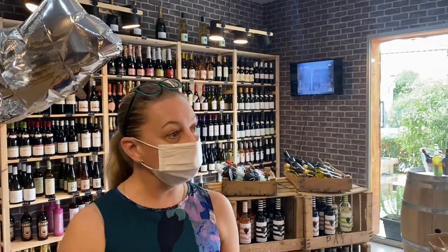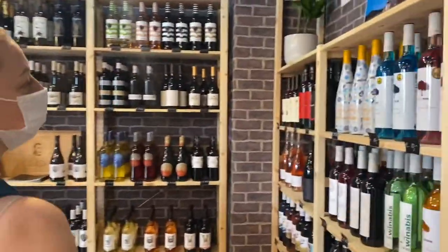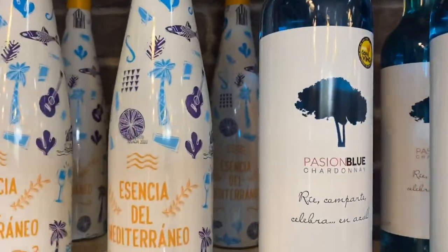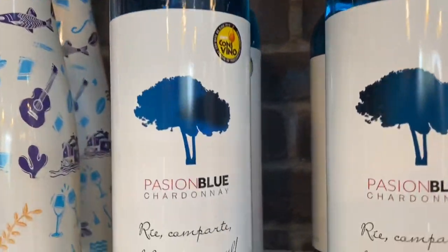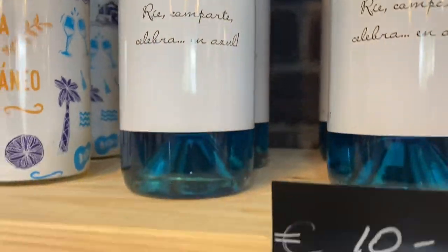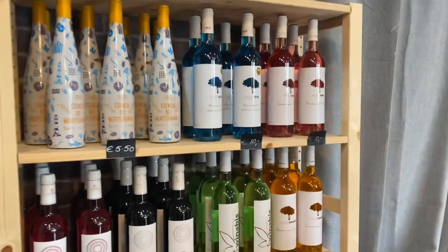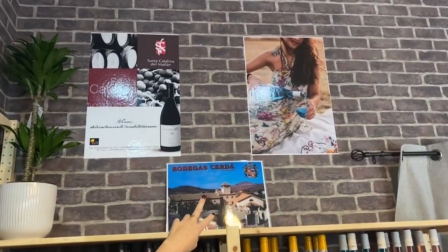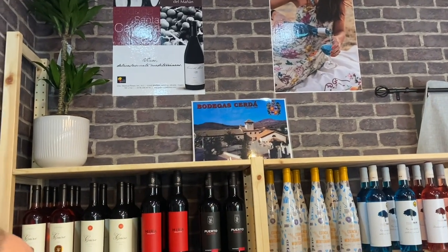I love white, I love rosé, I love red. If you go on this section, I'm going to show you this is my husband's favorite wine. It's a blue wine, but it's 100% Chardonnay. All this little section here is from a local bodega called Santa Margarita. In the picture you can see on the top, it's not just the bottle which is blue, it's the wine itself. So how do they do that?